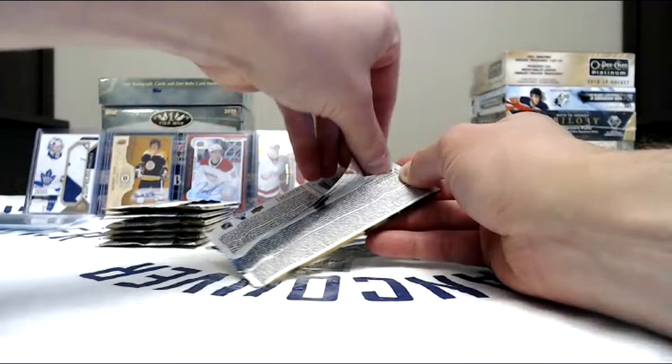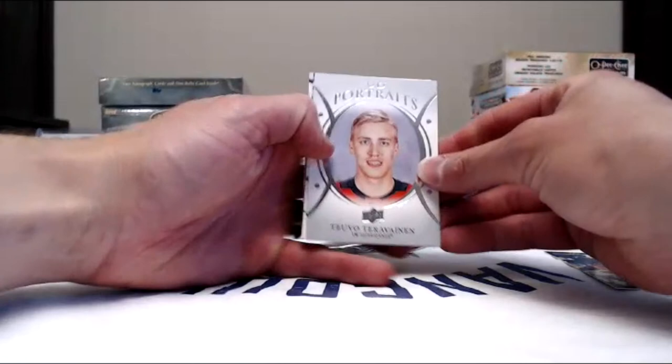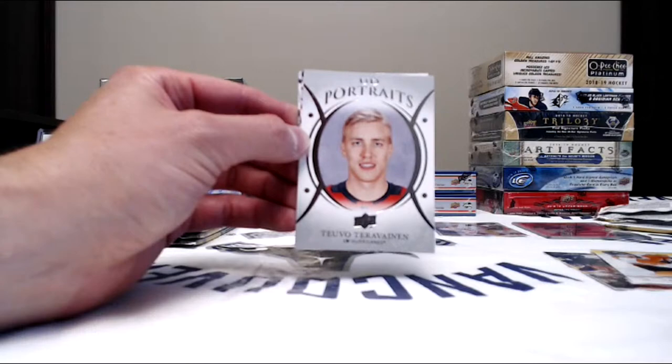Yeah, you know what? They are a little bit different than some of them in the past, for sure. And what do we got here? UD Portraits for the Hurricanes. It is Toivo Teravainen, UD Portraits for the Carolina Hurricanes.